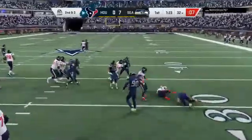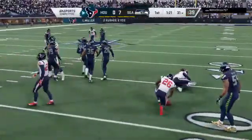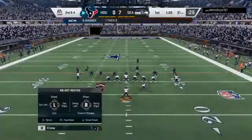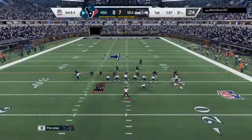Watson going to give this one to Miller. And he will lose yardage here to the 31-yard line. Officially, it will go as a 1-yard loss, and that's going to lead to a 3rd down.